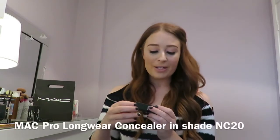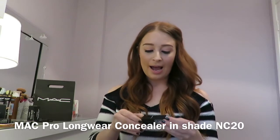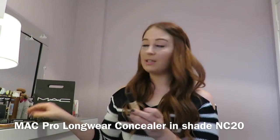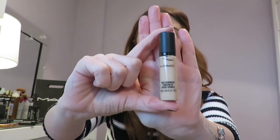Okay, so the next item that I picked up was the Pro Longwear Concealer, and I always get this in an NC20. I am obsessed with this concealer. For a night out or a special occasion, I just think it really, really brightens my under eyes. And the packaging, again, just looks like this. It's just the usual glass bottle.